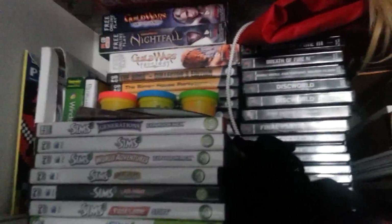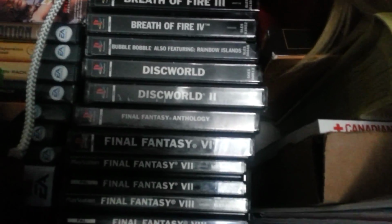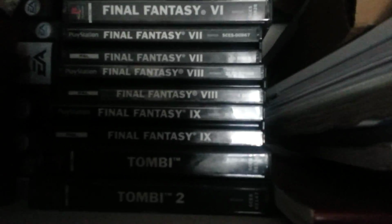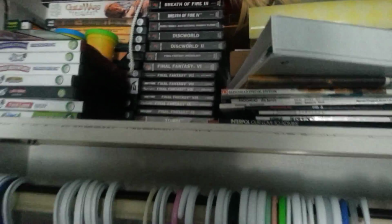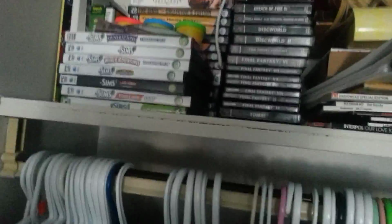It's the games section. All the Sims games are Melanie's. She's got this big Sims thing going on at the minute. So if I just move. Well, you know what? This is all the PlayStation 1 games that I brought to the UK. I couldn't bear to part with them. So Breath of Fire, Bubble Bobble, Discworld games, Final Fantasy games, and Tombi 2. They're basically games that are so rare, I didn't want to sell them. Even though I can't play them here, I've actually got a European PlayStation to play them on, so.